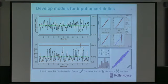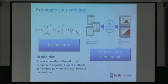So if we use these kind of things, we identify what's important in the inputs, develop models for the inputs. Then we come to the classical uncertainty propagation. We propagate that through. And as both speakers before mentioned, Monte Carlo is one of the traditional things. We use Monte Carlo a lot. Sometimes we even go back to Taylor series and just do real basic stuff, because that's good enough, because the uncertainties in the inputs are far higher than any uncertainties in the method differences. So, I just want to get an estimate, as long as you know what the assumptions are in here.